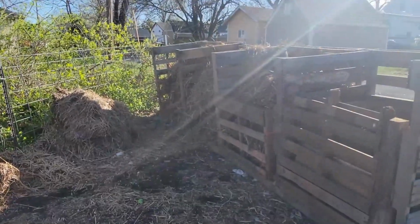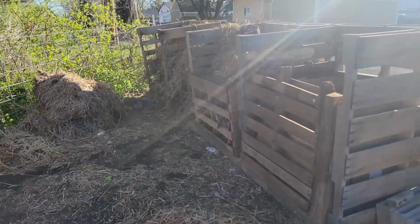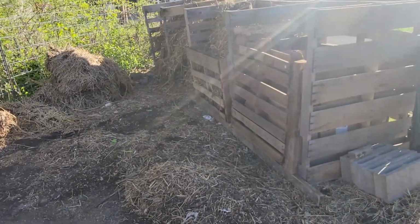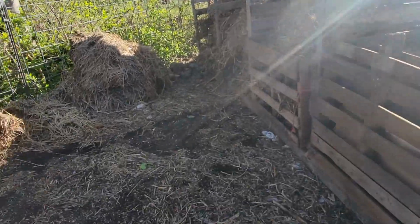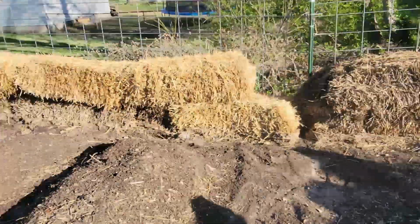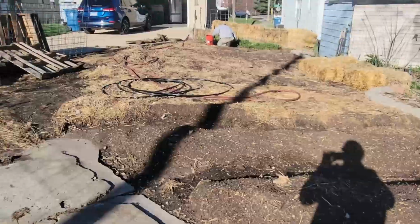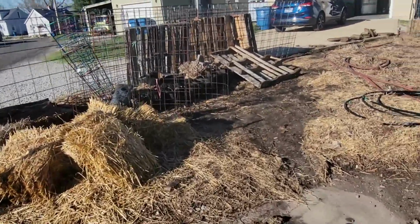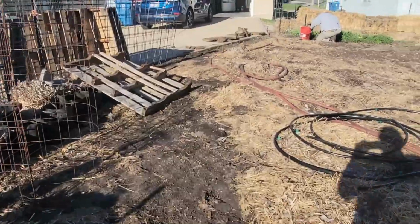And then this is our brand new compost bin. We actually have 4 bays now because we do need that amount of space for compost. So this is the quick update on the garden. We'll catch you the next time. We've made some major improvements.